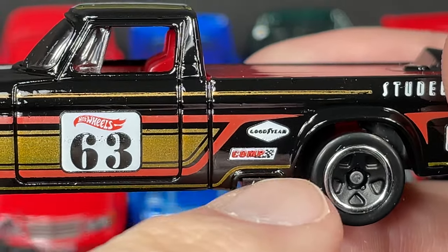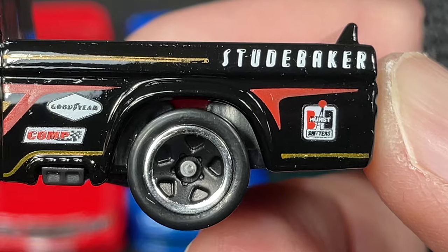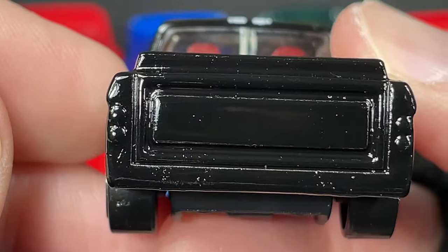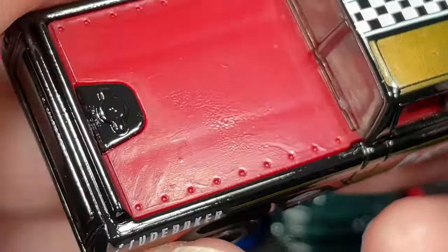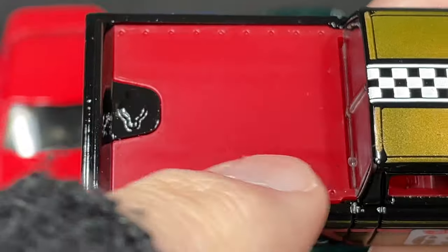Goodyear logo over here. Wow, look at that. We have the Hurst, the comp. And look at that. Blacked out in the back, no name on the gate. The lights are there, but there's no colors and no license plate. And then the bed is covered up with a nice red cover.